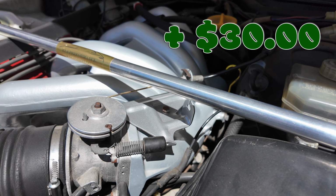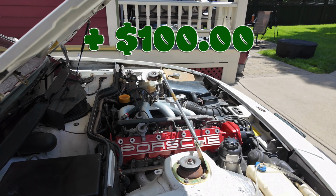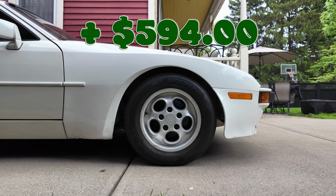I then spent $30 for the new throttle body mounting plate up there. And then I also spent $100 to get the stuff powder coated under the hood. And then I spent $594 on some tires.